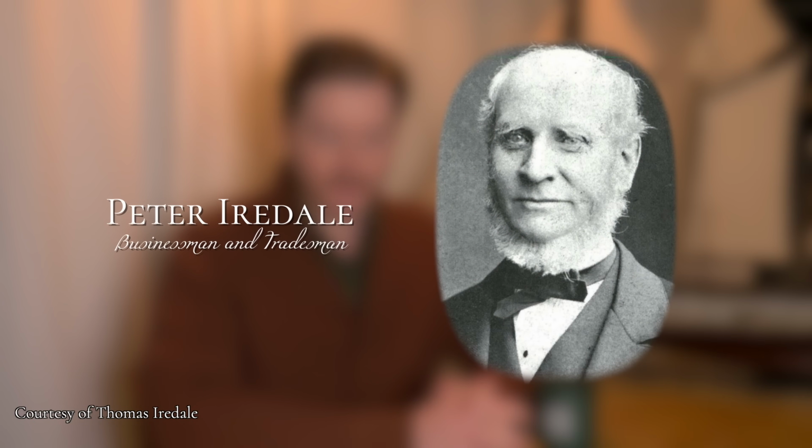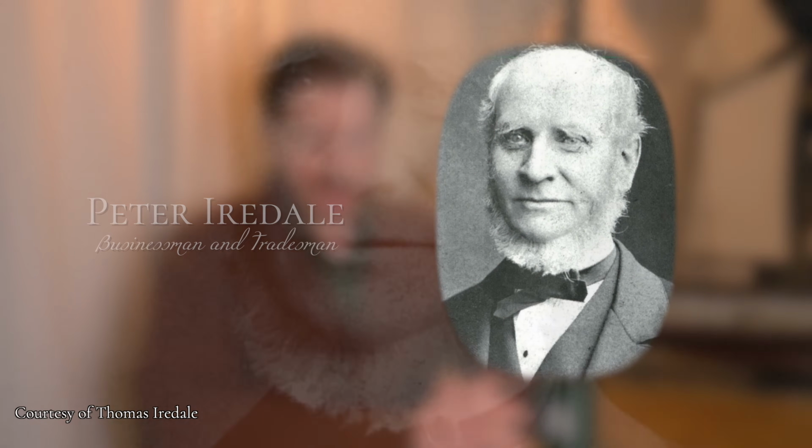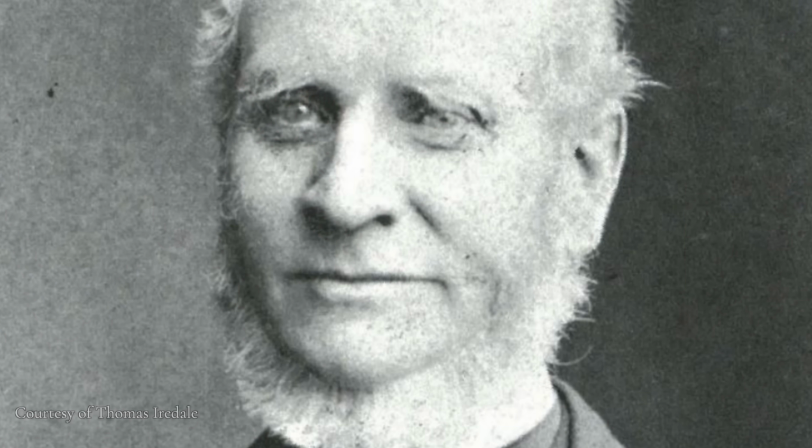The story of the Peter Iredale begins with a man named Peter Iredale. Peter was born near Maryport, England in 1823. At a young age, he went to sea as a sailor, working his way up the command until becoming qualified as a ship's master. Peter's skills were not limited to seafaring.